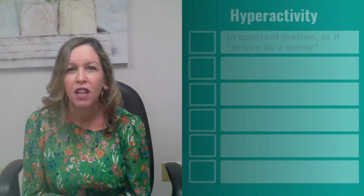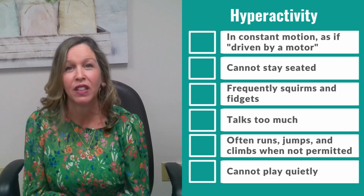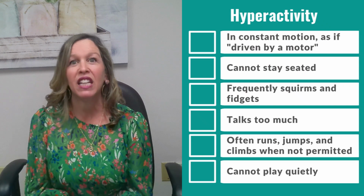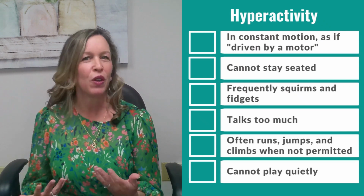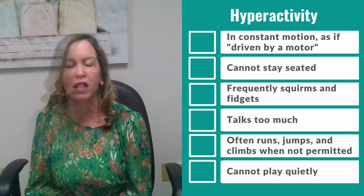So the symptoms of ADHD in children range from hyperactivity to inattention to impulsivity. And when we're talking about hyperactivity, you may see things such as running about excessively or seeming like they're driven by a motor, having increased energy, always on the go. These are some terms that parents may use to describe their children.